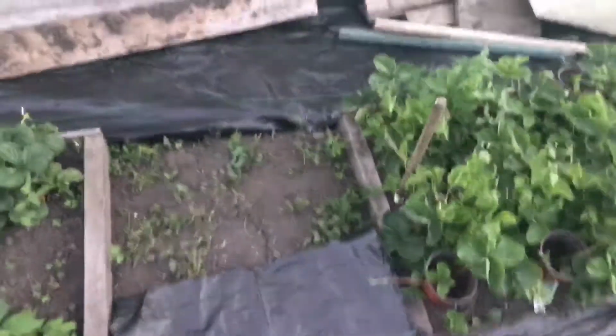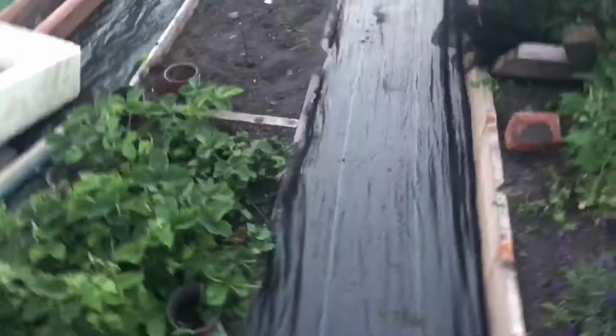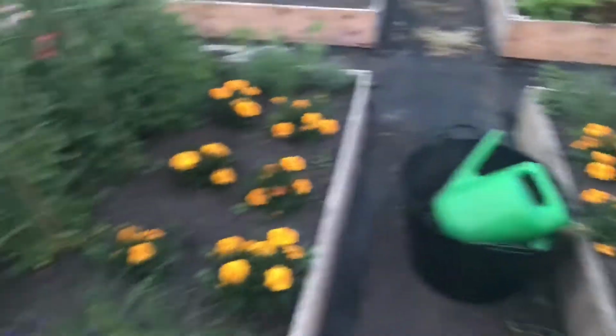And then just cover this bit up as well with a bit of matting. I've got a load of matting, or this membrane. This is a good heavy quality, and I've stapled it to the wood on either side as well as pegged it.